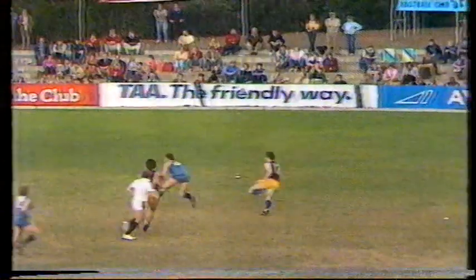To bring in Motley. An awkward kick. Picked up cleverly by Wilmott. Brings in Derrington back to Wilmott. He's 30 metres out. And he's on line. And the double blues have hit the front after 11 minutes.